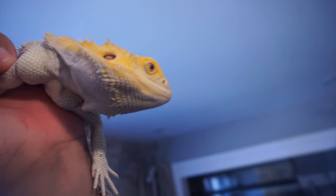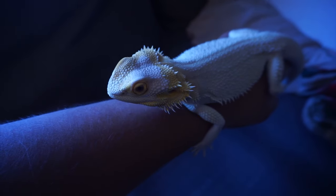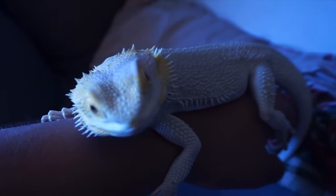So, Wilbur, why do you have my hand like this? You almost always try to do the most randomest thing. Calm down, man. Oh, now you're blue. Now you're literally a blue bearded dragon. Why are you hugging my arm like that?